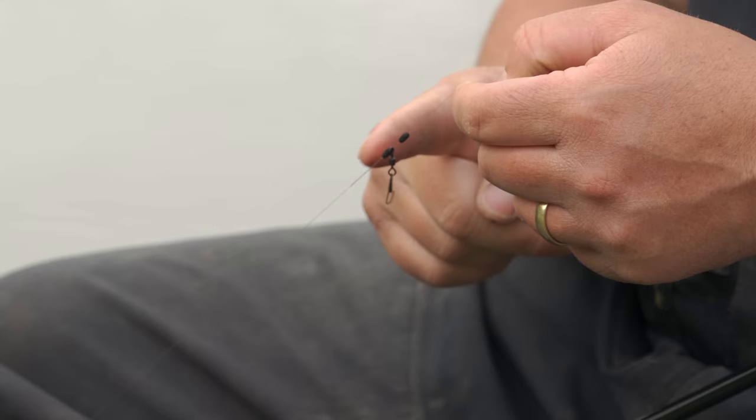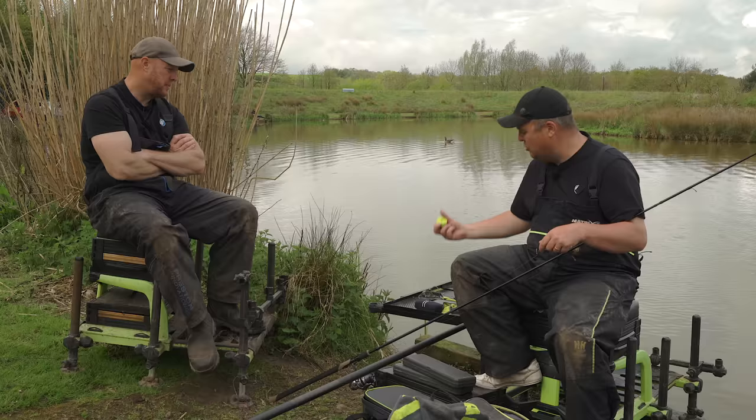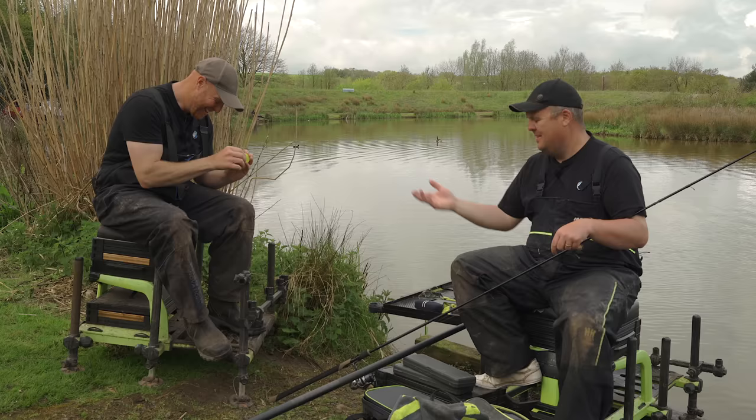You're massive for this now, aren't you? You're getting longer hook lengths. Yeah, your hook length's massive. When my hook lengths are on my spool, they're like 6 foot long. Yeah, let's have a look, Jay. Big, long, massive hook lengths. Look how neat they are as well, Jay.